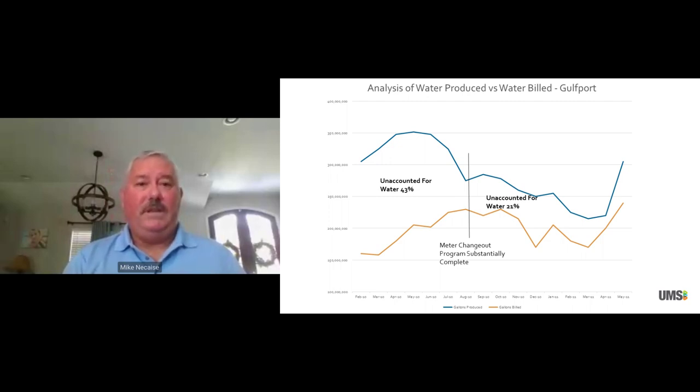In any metric from the city of Gulfport's perspective, any metric that you want to measure this project by was a success. And that's not always the case when you're dealing with government entities. But I was really pleased and proud when I walked away from the city 3 years after this project was complete, that I had that in the rearview mirror, and it was a successful project for the citizens of Gulfport.